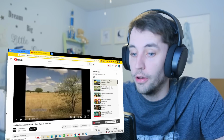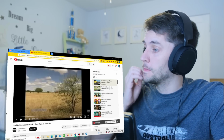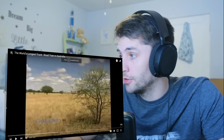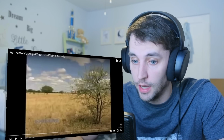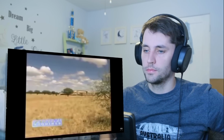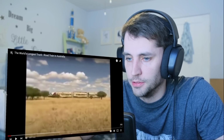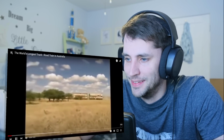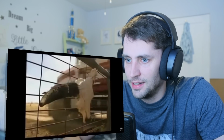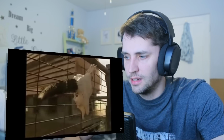The world's longest truck. I couldn't imagine trying to parallel park, reverse, go through a traffic light. Half your truck is through the red and the other half's not. In Australia, trucks have to travel long distances across rough country on a daily basis. Even that is ridiculous. In the outback, the towns are so far apart, they use a special kind of truck. Several trailers are joined together to make one long road train.